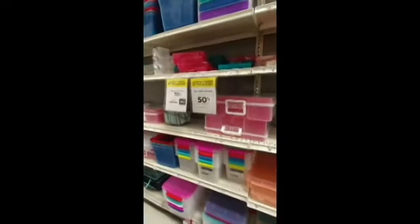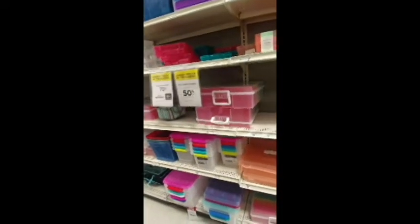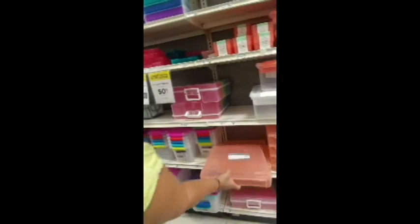You can color code everything. That's the one you saw outside? It looks like it, yeah. What was the price? No, it's $2 and change, but I think that it's just not in the right spot.